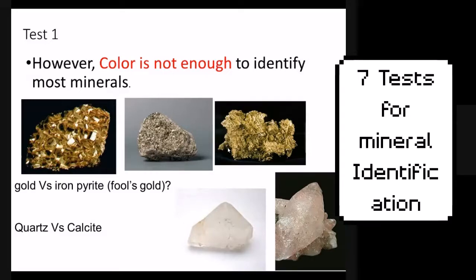For example, fool's gold on the left over there and real gold in the middle on the right. Well, real gold can have different colors between other real golds depending on some of its composition. And then fool's gold and real gold can have the same color, yet they're not the same mineral.